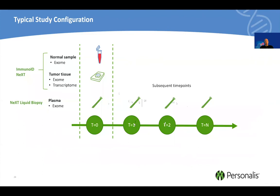That is, variants that were not found in any previous time points, to see if there are any new mutations that may be emerging due to the therapy. If there is no liquid biopsy taken at baseline, this is okay. We can also detect or monitor variants from the tumor only, but then detect de novo variants as we go on.